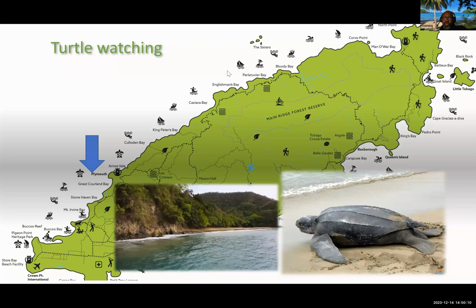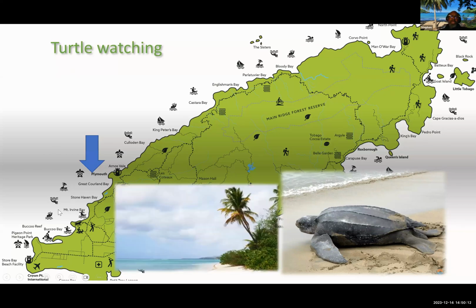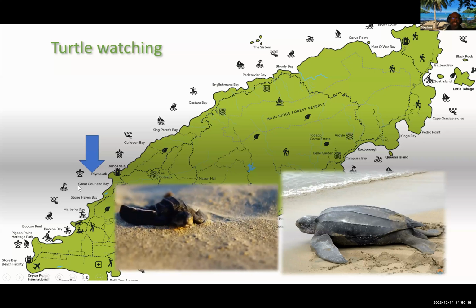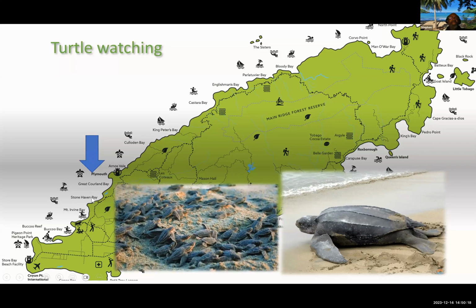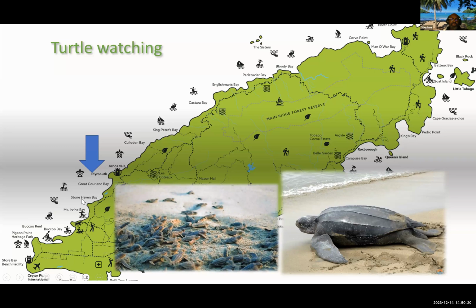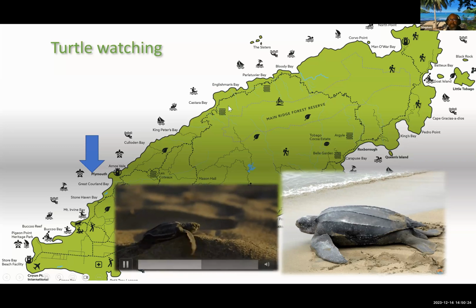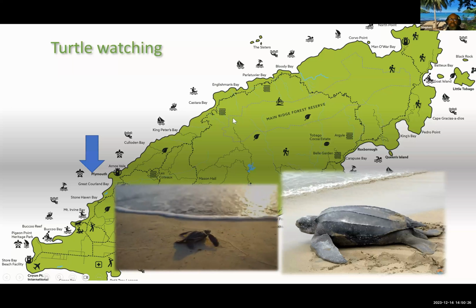But it is more luck of the draw to be there at the right time to see the hatchlings, because obviously when they come out, they just make their mad dash to the sea. But yes, again, another amazing, beautiful experience for all. So yes, let's carry on a little bit further up the island.